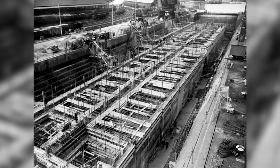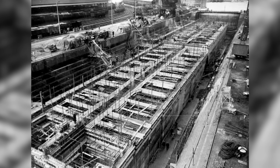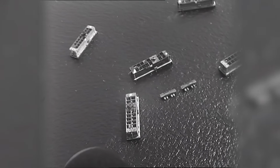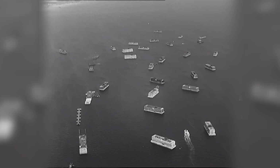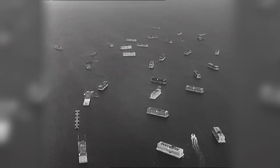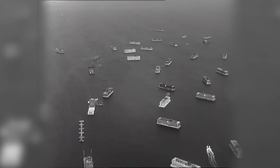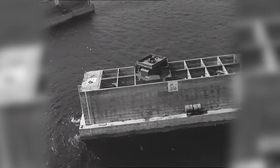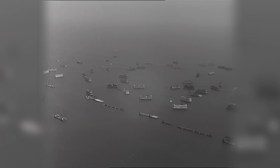The building of the different components of the harbour started at the end of 1943, with the work taking place across the UK from the Thames estuary to the Scottish coast. Once the caissons were made, they were then purposely sunk to keep them out of sight of prying enemy eyes, before being refloated in the days leading up to the invasion. It was this resurrection that gave them their codename Phoenix.